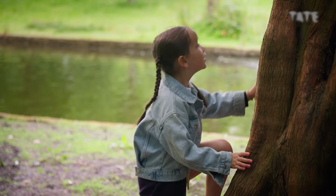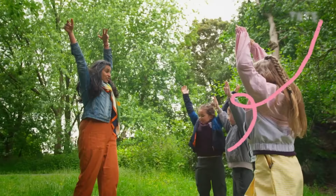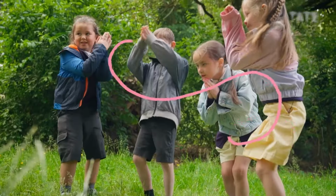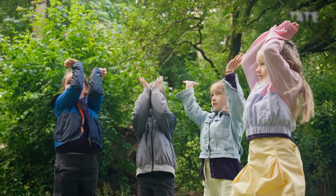We don't just need to use our hands to explore textures, we can use our whole bodies too. Try moving your whole body to explore how you feel. You can wiggle all the way up from your toes to the top of your head, just like a seed that is growing into a tall tree.